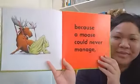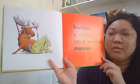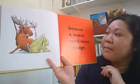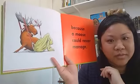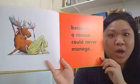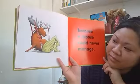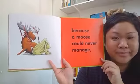Oh, what's happening to our moose friend here? It says animals should definitely not wear clothing because a moose could never manage. It's true. How would he keep his suspenders up and walk at the same time? Not a great idea for our moose.